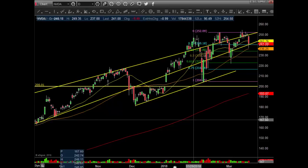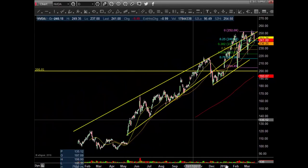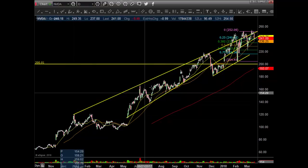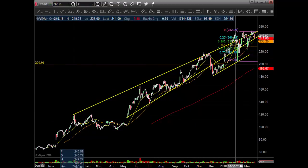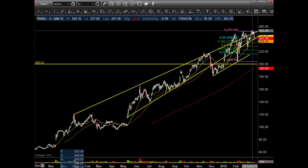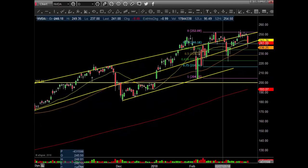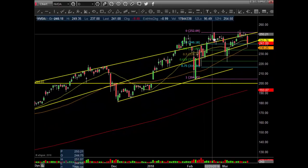But check this out. I'm going to zoom out on this one. This is the daily chart. What I really want to show you are these connecting highs. We got above it, never really broke out, came right back in. Got above it again, never really broke out, came in. Got above it again, never really broke out. Each time it was trying to get above that line, it was going just a little bit less.